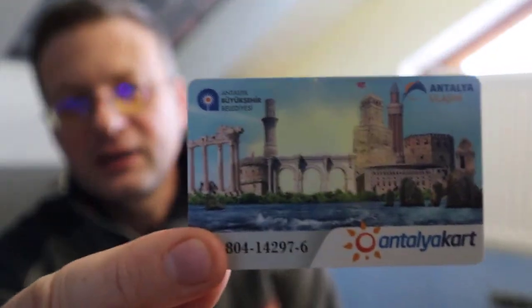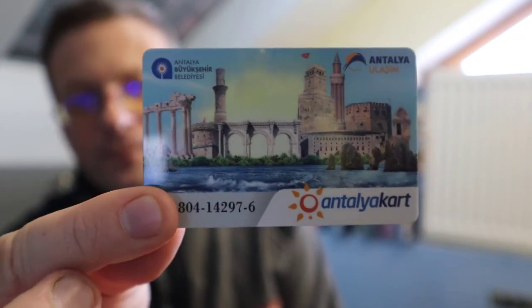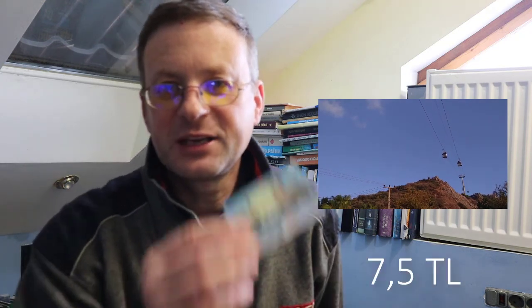But what to do? You cannot pay cash in the tram, so you have to buy the ticket like this. So, how to do it? In the beginning of the tram, at the tram stop, there is a machine. So you have to pay 7.5 Turkish lira cash or by bank card for a city card. This is around €1 or $1.